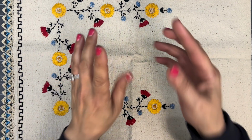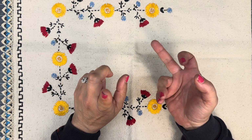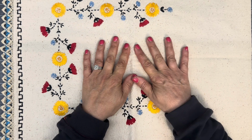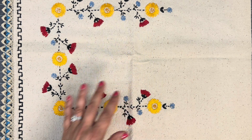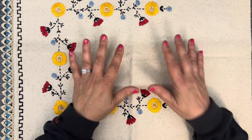So I have some thrift haul finds. I have some estate sale finds. I have some gardening goodies and a couple little Happy Meal pieces. And okay, I think I'm going to call them Give a Scrap pieces from some friends. And then I do want to take a moment at the end to show you just a few.